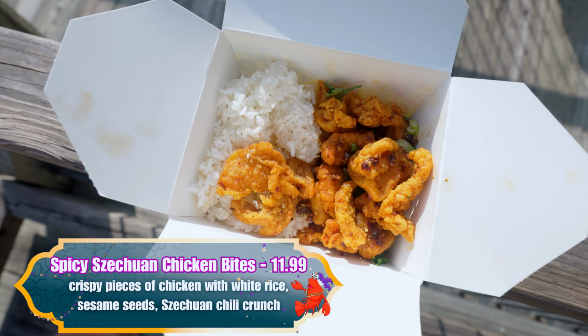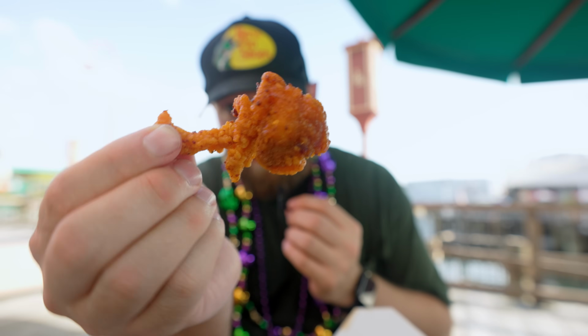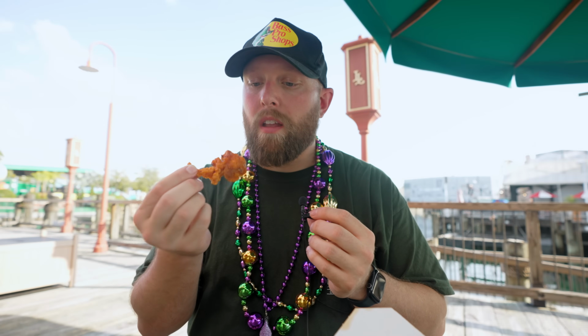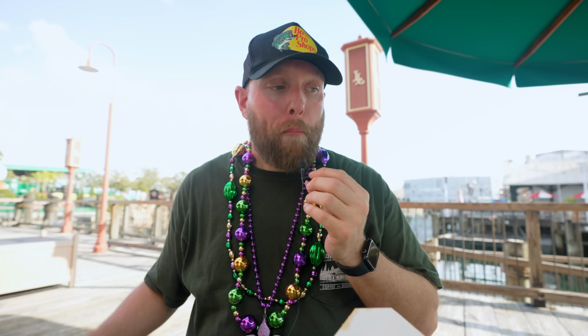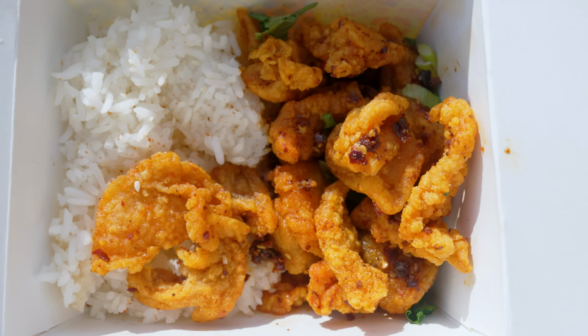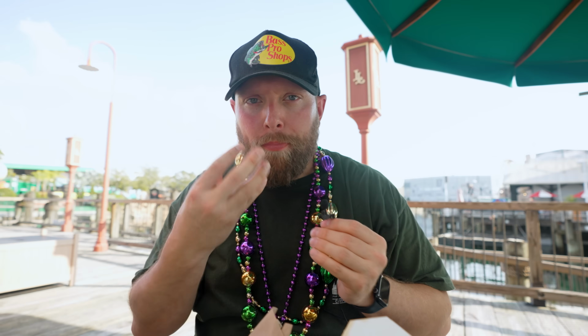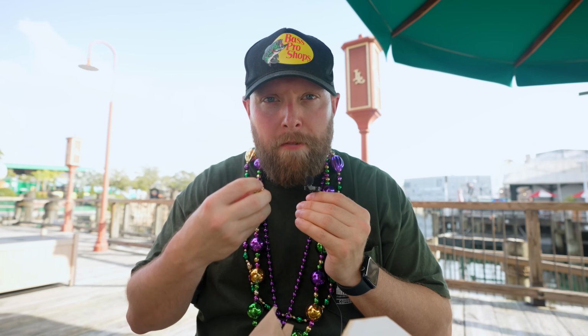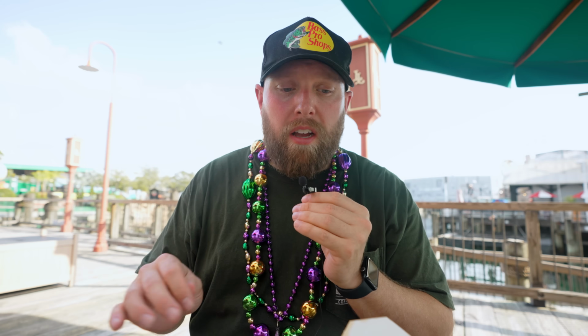So this is crunchy pieces of chicken with white rice, sesame seeds, and Szechuan chili crunch. That's the piece right there. Oh, we got spice. I was not prepared for how spicy that actually was. And it's the kind of spice that coats your entire mouth and it builds in a good way, but it's there. You know when you get spicy stuff and it's on a scale. You've got mild, medium, then oops, what have I done? This isn't oops, what have I done? But it's definitely more than medium.